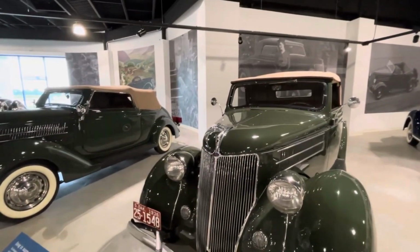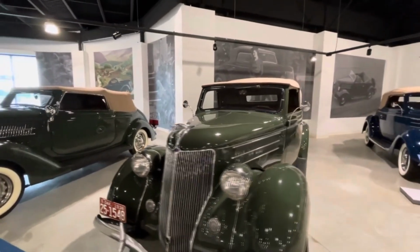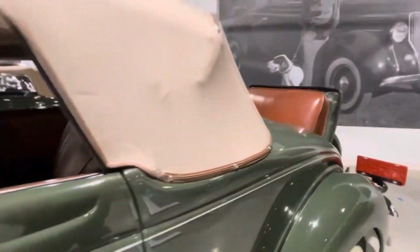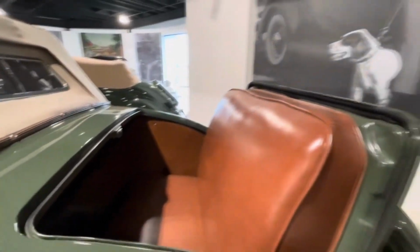1936 Ford Deluxe cab. So same kind of car. I think different color. Is it the same year? Might be the same year. Yeah, there is a difference. The other one had the full back seat, where this one has the pop-out back seat. Man, there's a lot of cushion there.